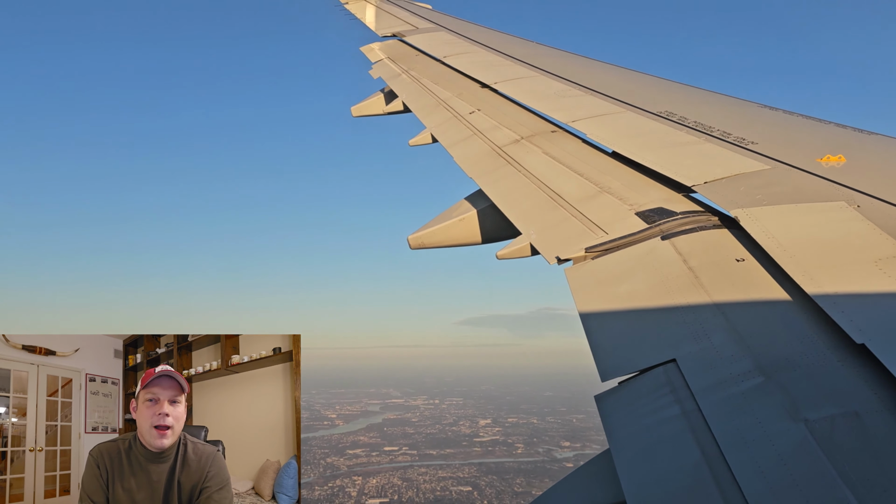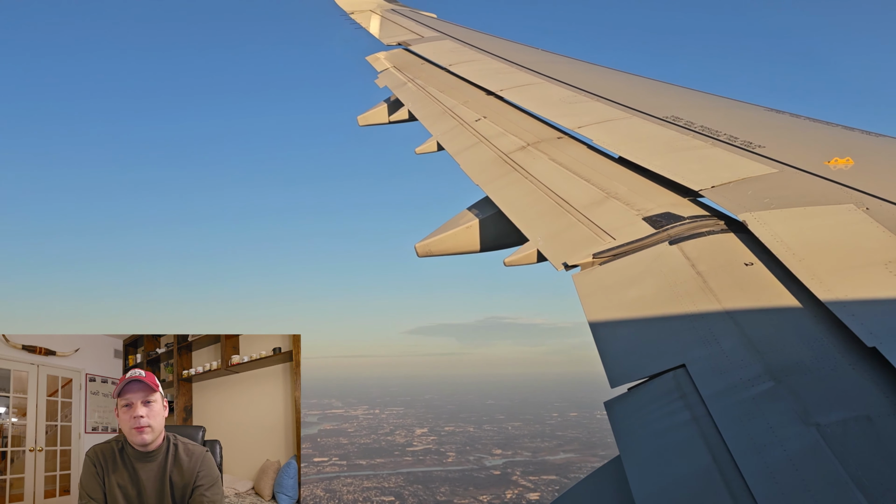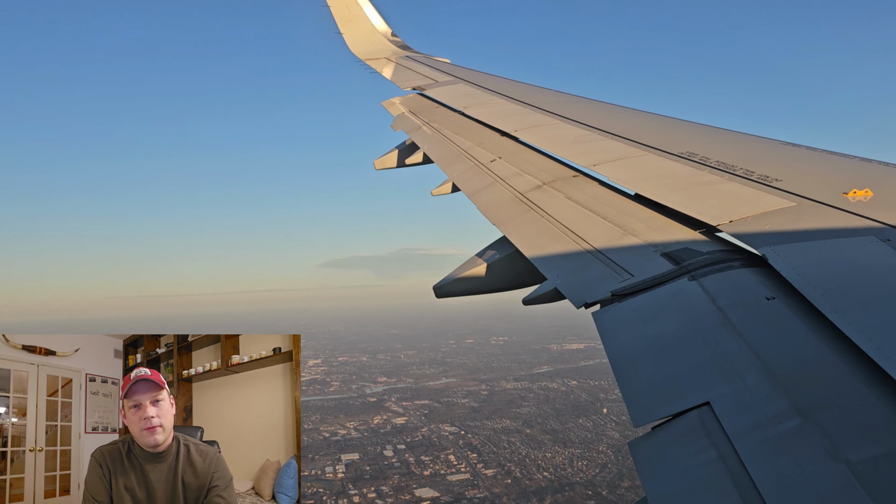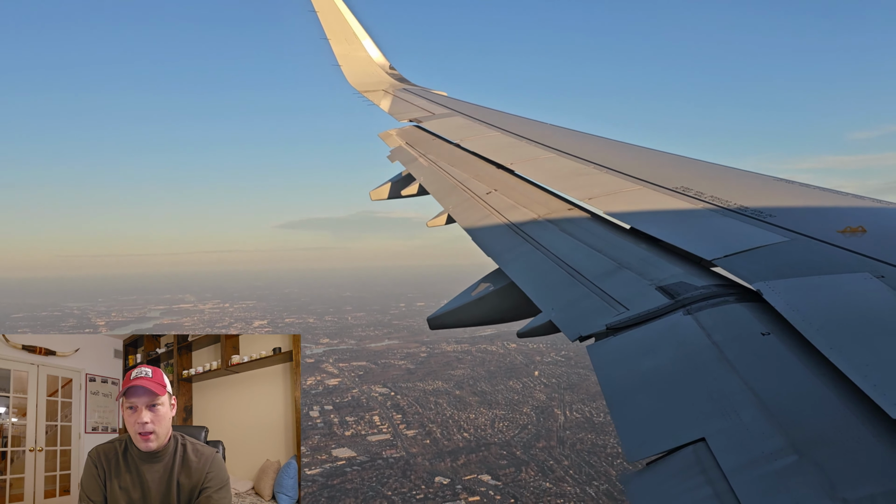About 4 hours after we took off, we were pretty much ready to land in Philadelphia. It was clear skies again on the East Coast, so visibility was great looking out the window.